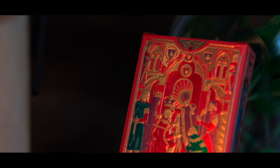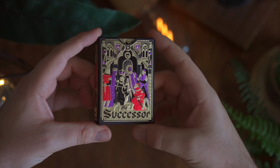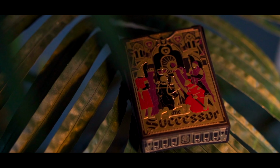The standard version of these Successors will come in 3 colorways, including red, blue, and black. The black ones are very, very luxurious, like a special edition. They're done in like gold foil. Definitely not like a worker's deck. This is something that you're going to be collecting and probably not taking out to use very often.